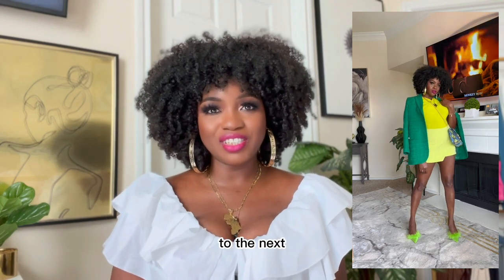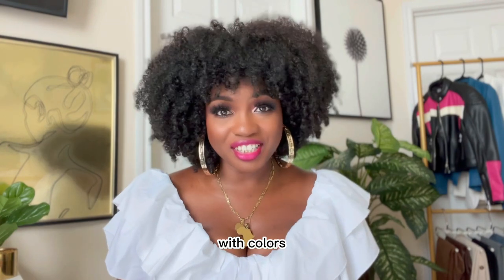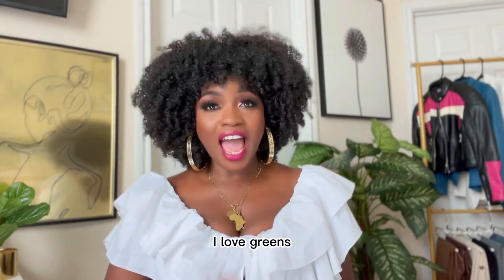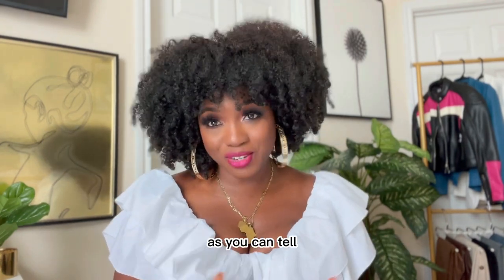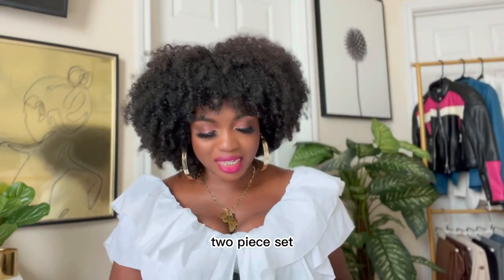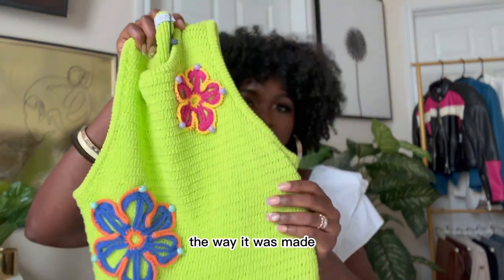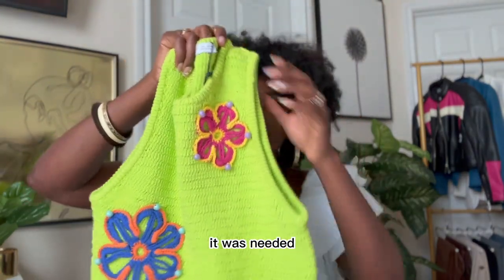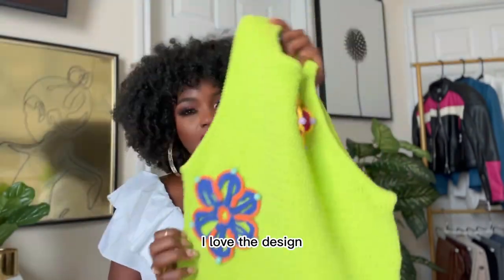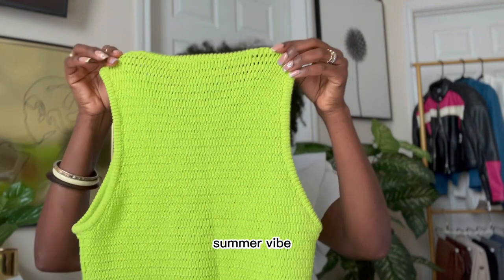Okay, now let's move on to the next outfit. All right, so talking about colors, because we're playing with colors this summer, or this spring, I love greens, as you can tell. So I went ahead and picked this two-piece set. This is a crop top. I just love the way it was made, the way it was tailored. I love the design and everything. It's very much giving summer vibe.